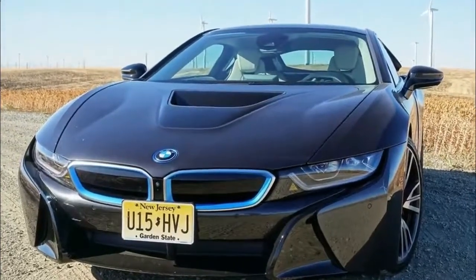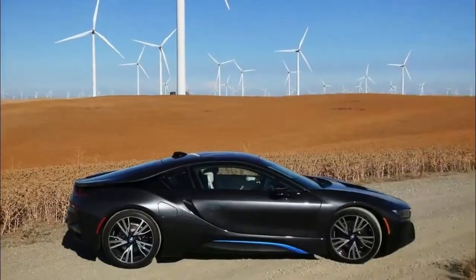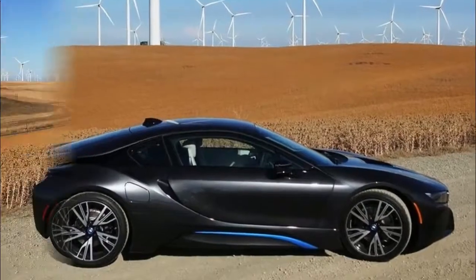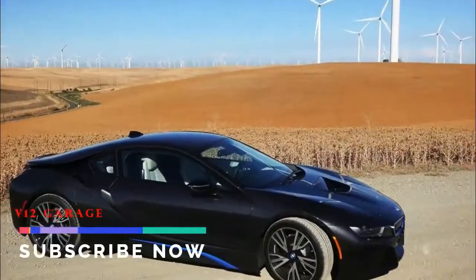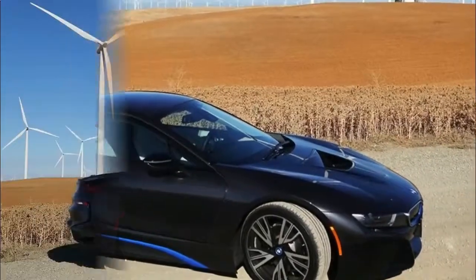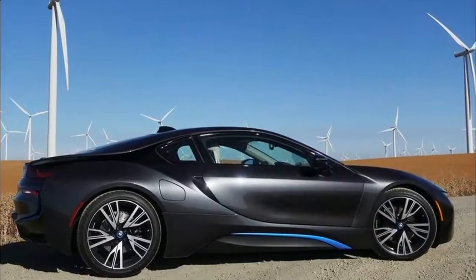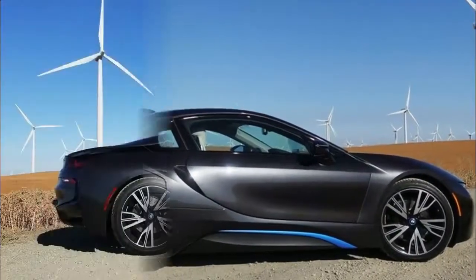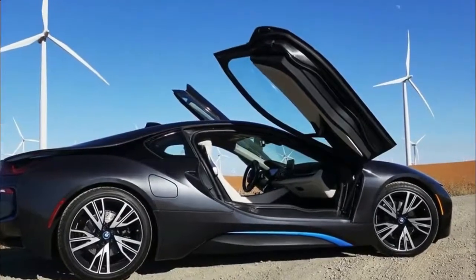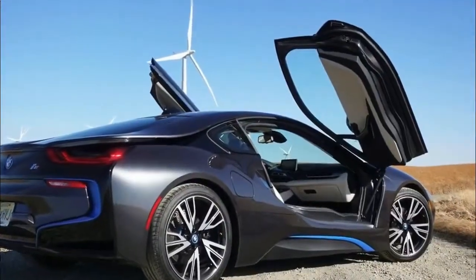2018 BMW i8. The world first got a glimpse of the BMW i8 at the 2013 Frankfurt Motor Show, and the plug-in hybrid performance car hasn't changed much since then. The i8 was never meant to be a high-volume car, but demand was so high that in 2015 the company doubled their daily production numbers to 20 units to meet demand. Today there are fewer than 5,000 of them on the road, so consider yourself lucky if you see one.